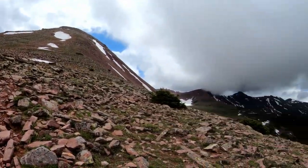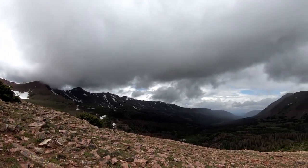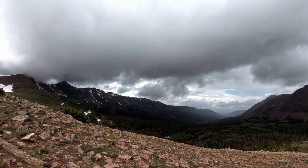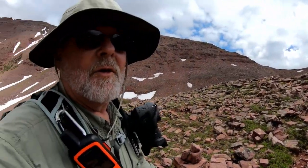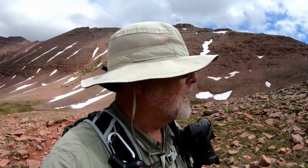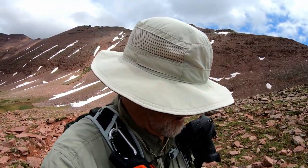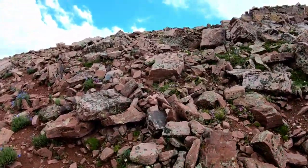The rain cleared up and clouds are looking pretty black, but I don't see rain except way down the bottom of the canyon, so I'm hoping we're okay. I'm feeling the elevation. All right, time to move on. We're just about at the destination for the day.